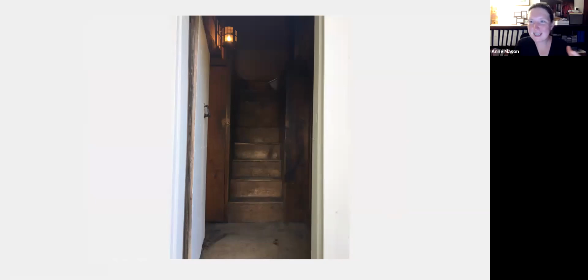Now I'm sort of taking you out of sequence here, because this is a photograph taken from that front door on the south side of the house, looking into that very, very small opening, looking up the stairs. I had to actually step out of the house and open the door to take this shot because it's such a small area to get a good photograph.